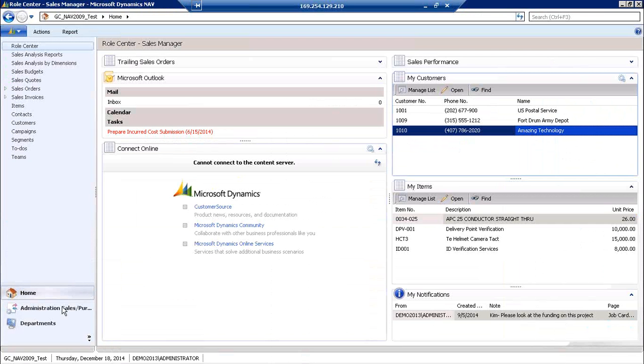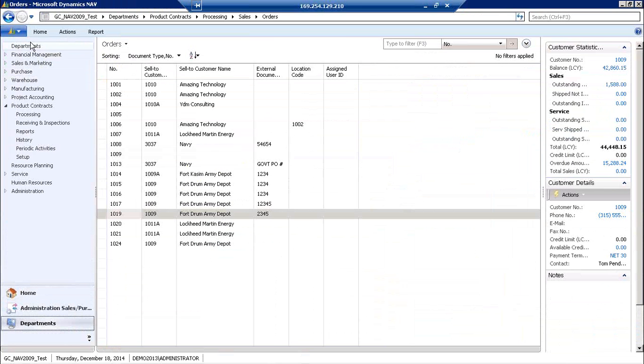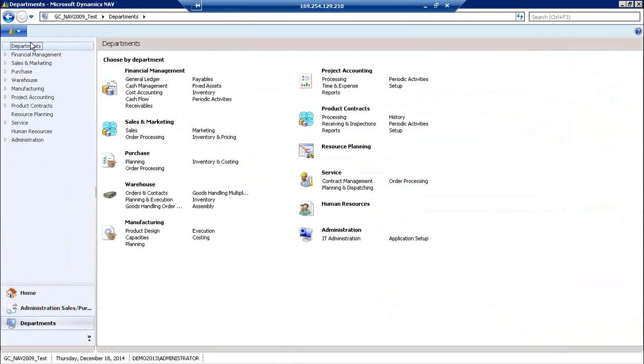To give you an idea of the breadth of the system, I'm going to go to the department list, and within the department list, you can see all the different modules inside the system. So everything from financial management, your GL, cash management, AP, AR, fixed assets and inventory, sales order processing, purchase order management. So these are two areas we're going to focus on today. For our clients that are project-based businesses, there's a whole project accounting module. So everything from setting up new projects, collecting time and expense, billing and revenue.